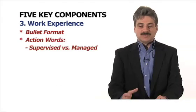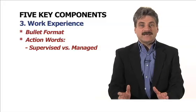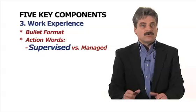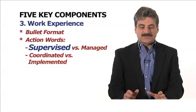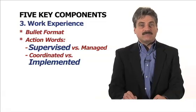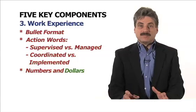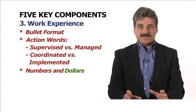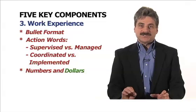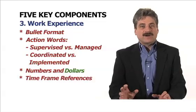Action words like supervised versus managed. Both might communicate the same thing, but one's much more powerful, and that is supervised. Or that argument of coordinated versus implemented. Implemented always wins in my mind and in most employers' minds. You also want to include things like numbers and dollars, the language of business, in a great job bullet. These job bullets should just sing with succinct contributions, and we want to frame them.